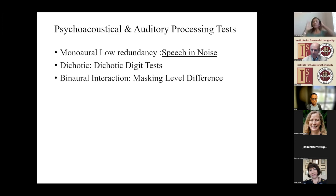The other thing is binaural interaction, and this basically measures what is your benefit from hearing by both ears rather than hearing by one ear. This is the gist of it. If we are allowing the system to get binaural input, what is the benefit there?